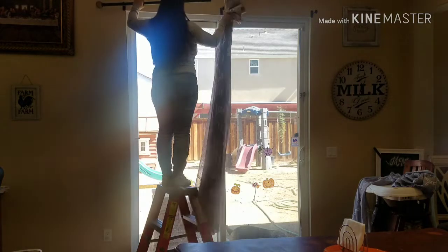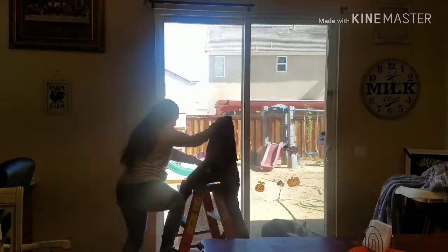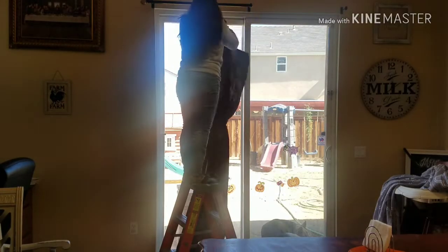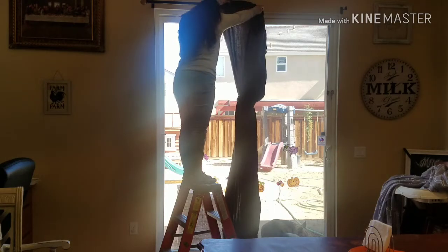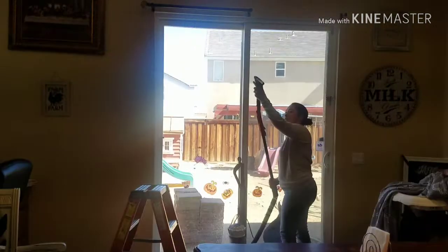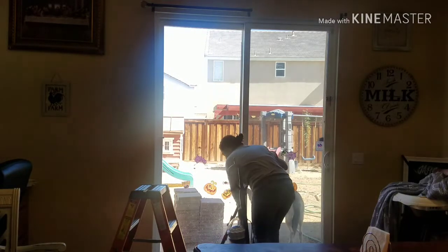And I remembered that I had some other brown curtains that I had at the other house. So I went to get them. And right here, I'm just measuring them to see if they're going to be long enough before I go through all this process again. And they did. So I went and washed them. And meanwhile, I'm going to start cleaning out all the sand and the glass doors and everything.